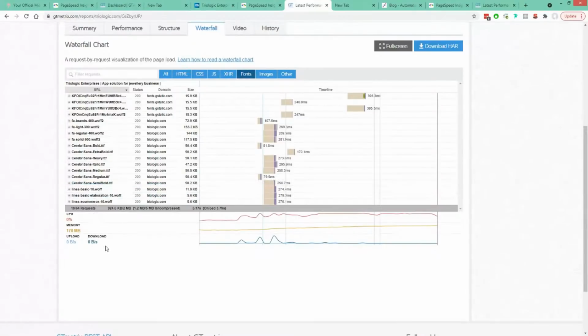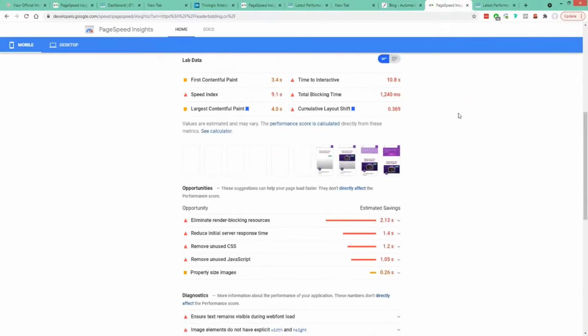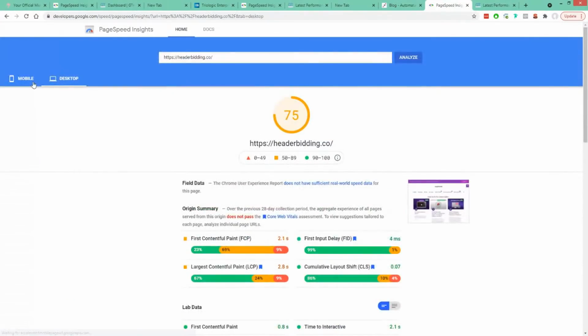Try to reduce it. Maybe you don't need the medium font and the regular font and the semi-bold and the bold, and you understand my meaning. So this is something that also needs to be addressed. For example, this site. Let's see this one.